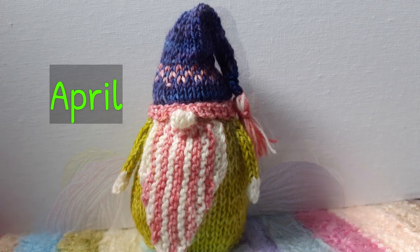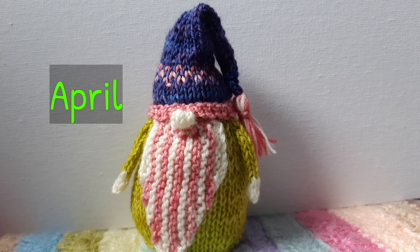In April, this was another yarn set that I bought from Lucy Locketland. Some lovely hand-dyed 4-ply. I decided to do a stripy beard for the first time, and I made a matching tassel for the hat.